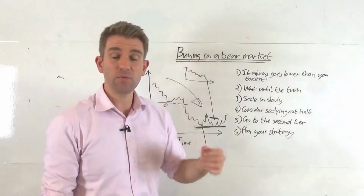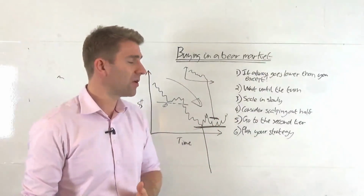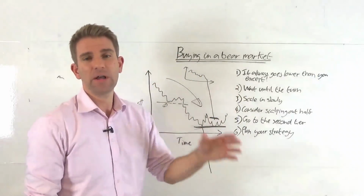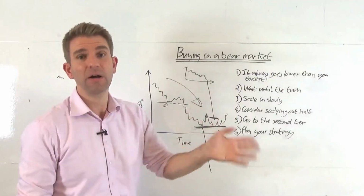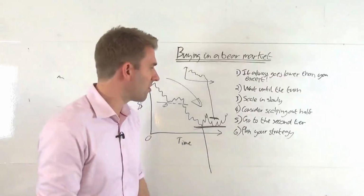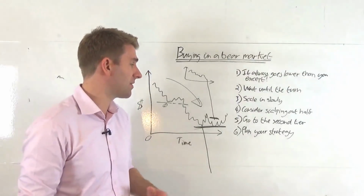Number 3, scaling slowly. So if you have got a plan, don't just go all full boat straight away, and be careful with the margin as well. I didn't put that in there, but just be very, very careful. There's nothing worse than going in, stopped out, going in, stopped out, one more go, going in, stopped out, then it turns and you've lost your full amount, and you could have actually done all right out of it, had you just been off by a few days or whatever it may be.